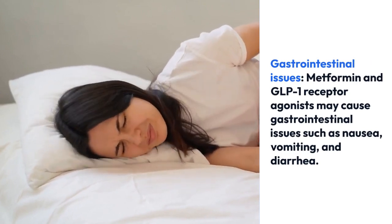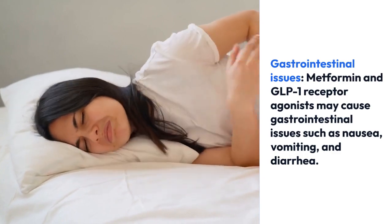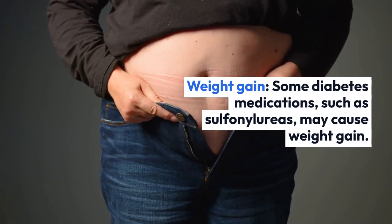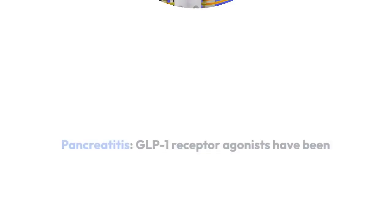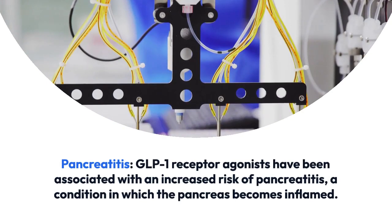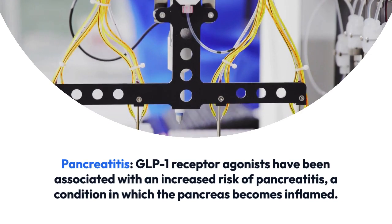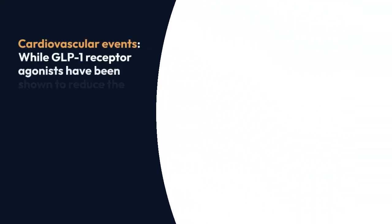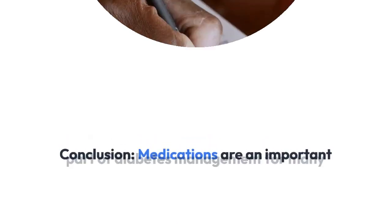Gastrointestinal issues. Metformin and GLP-1 receptor agonists may cause gastrointestinal issues such as nausea, vomiting, and diarrhea. Weight gain. Some diabetes medications, such as sulfonylureas, may cause weight gain. Pancreatitis. GLP-1 receptor agonists have been associated with an increased risk of pancreatitis, a condition in which the pancreas becomes inflamed. Cardiovascular events. While GLP-1 receptor agonists have been shown to reduce the risk of cardiovascular events in people with type 2 diabetes, some studies have suggested an increased risk of cardiovascular events with DPP-4 inhibitors.